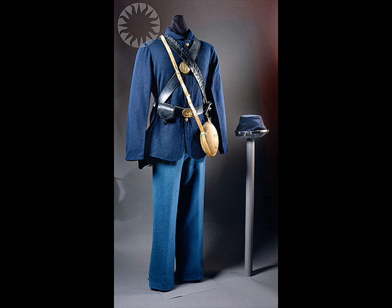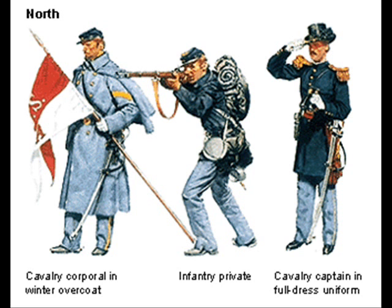This is a Union uniform. They mostly had uniforms for all their troops. This picture indicates different forms of Union uniforms. There were winter overcoats, which corporals usually wore, the standard uniform, and a fully dressed captain known as a general. This is a Union flag.